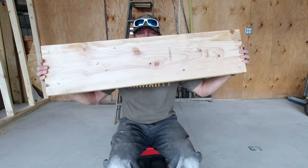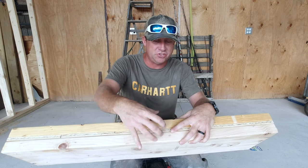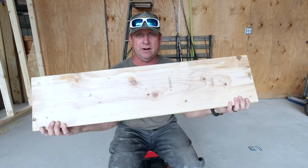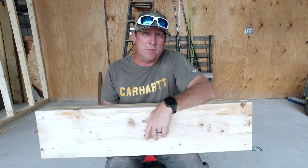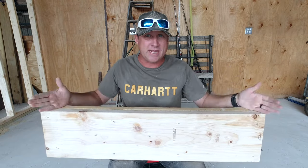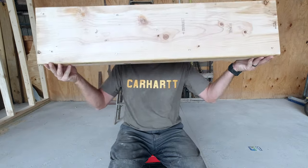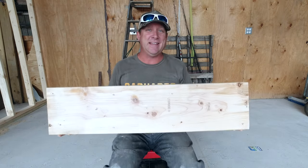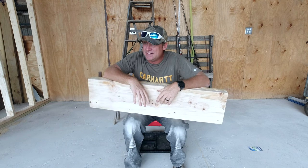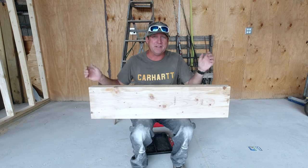What I had done is I had made this header out of a 2x10, but it's two pieces sandwiched together with some plywood in between because I need to build a load-bearing header. This is a load-bearing header for above my door. I'm going to put a 36-inch door in, which according to the video that I watched said I need to make a 38-inch opening. So I made this 38 inches. The problem is that it has to sit on something, and in order to sit on something out here on the edges, it actually needs to be 41 inches, so that a 2x4 can go on the inside and hold this header up.